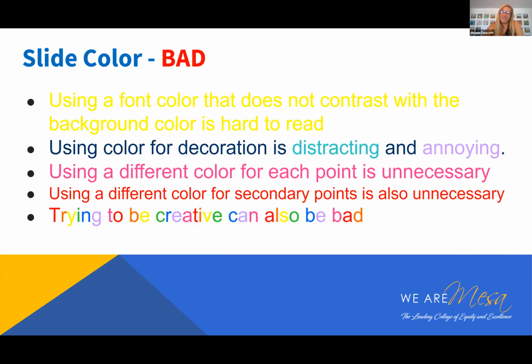Some bad things about slide color. This slide doesn't need a lot of description. As you can see, it's pretty hard to read all of these, but the first bullet talks about using a font color that does not contrast with the background. You can see here, this is yellow on a white slide, which makes it really difficult for me to read as an audience. Using color for decoration is both distracting and annoying. So again, it is okay to use color to highlight some major keywords, but you don't want to do it regularly as it's often really hard for the audience to pay attention.